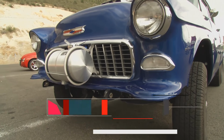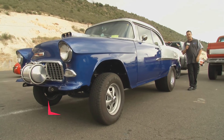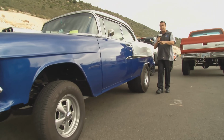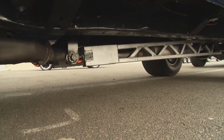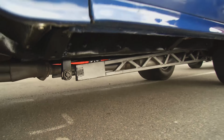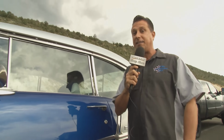Welcome back to the Menards Chevy Show from Bandimere Speedway. When you come to the Chevy Show, there's all kinds of cool Chevys. Tri-5s everywhere, like this 55 of Ted Aragon. And this car has got a cool, old-school ladder bar suspension. It is just awesome. There is a lot of history behind this car, and there is a lot of history at this track. We're here at Bandimere Speedway with the man, John Bandimere Jr.